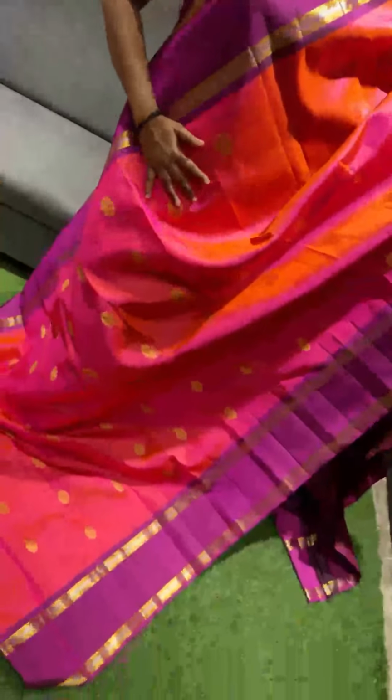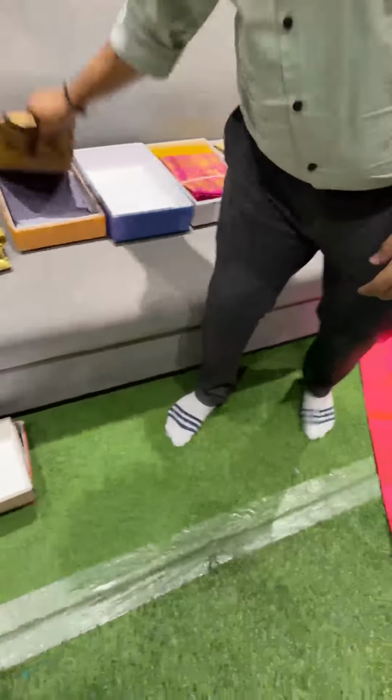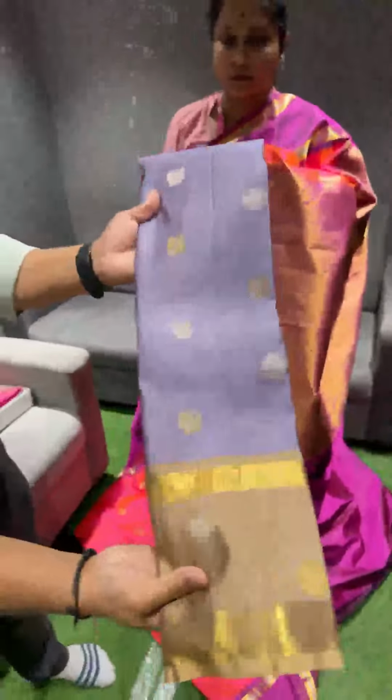Orange pink, yeah. And the saree which ma'am wore has again been restocked. It just came from the loom, and we are ready to take orders for this again. Okay, I've got a couple more gold sarees. Yeah, this is again one more gap border.